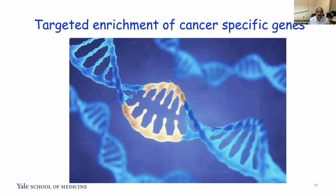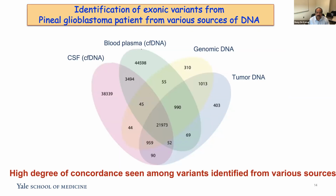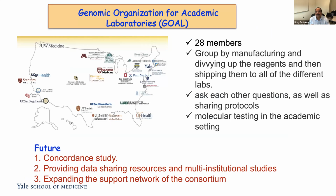But we went a little further. Instead of focusing on the whole exome, where from a clinical perspective it is very difficult to build it as a whole exome assay, we decided to do a targeted enrichment of cancer-specific genes. For that, we used a probe set called the GOAL panel.